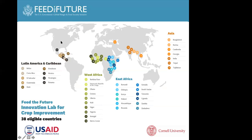Our scope of collaborations may potentially include partners from 38 countries across 4 regions, as highlighted in this slide. These were also defined by the USAID Feed the Future program. We hope to have engagement from institutions in these regions that represent priorities and targets for the Feed the Future program and other USAID efforts.